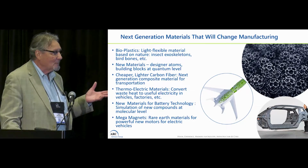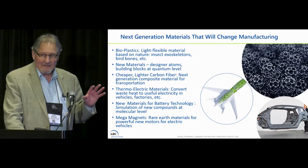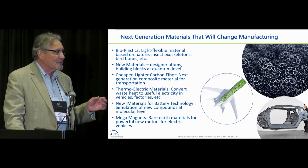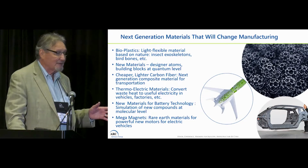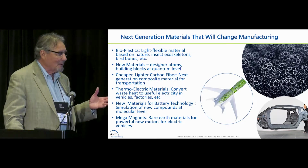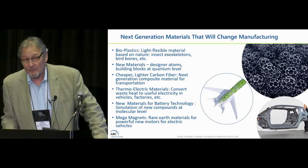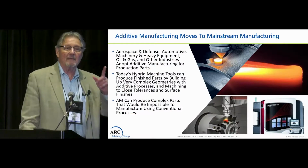We're going to have things like thermoelectric materials that convert waste heat into power. And you're going to see all this kind of stuff in the factories and electric vehicles, and I'm going to touch on that a bit. We're especially seeing the emergence of new materials for battery technology and the simulation of new compounds at the molecular and the quantum levels. We're seeing things like mega magnets, rare earth materials, for the next generation of lighter, stronger weight-to-ratio electric motors, which will be one of the major drivers going forward in the new industries. And I'm going to get into that. Next slide.